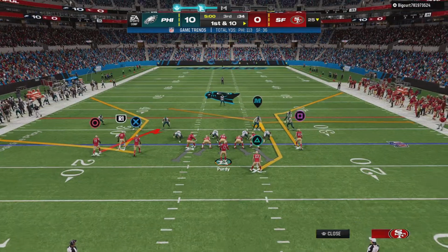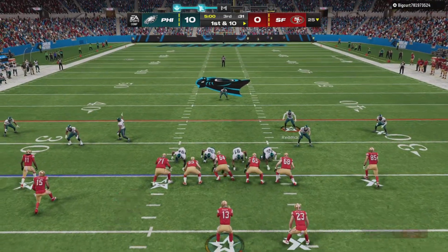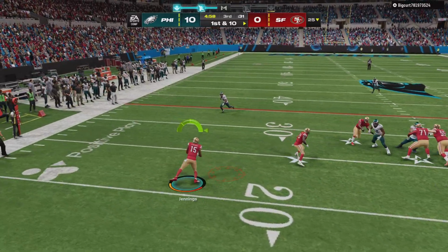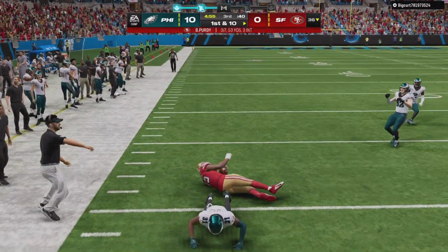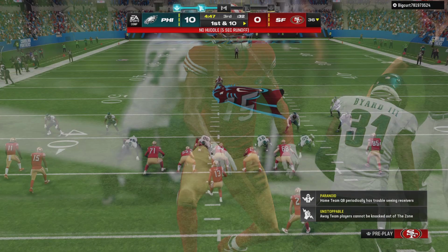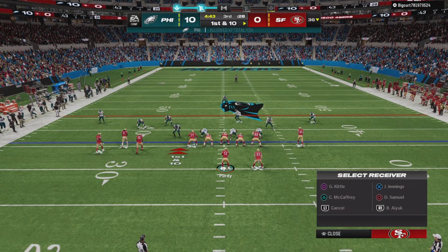Purdy going to lead the 49ers to the line, 1st and 10 at their own 25-yard line. Hauled in left side here by Jennings. And he's taken down, but able to slip across the 35. And now it looks like they're going to be in the hurry-up.